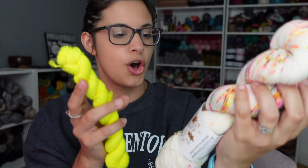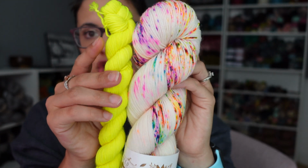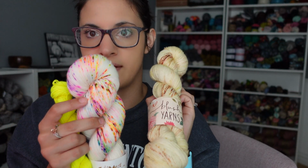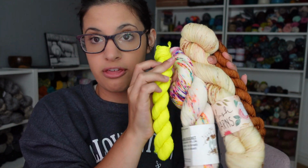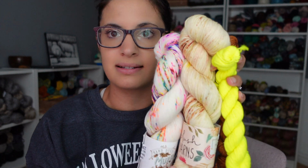Oh, amazing. So this is going to be one, and then the last one is going to be this one from Murray & Company. Which this one is going to be so much fun to knit up. So this is in her Shenanigans classic sock, which is 75-25, and I forgot to mention this one is also a 75-25 with this neon pop of yellow. So if you notice a theme in this one, it's kind of like a fun neutrally speckle with a pop of color. All of them have that neutrally base with some speckle, and then it's going to be a pop of color. So that was kind of the theme I was going for the next Oh So Basic collection.